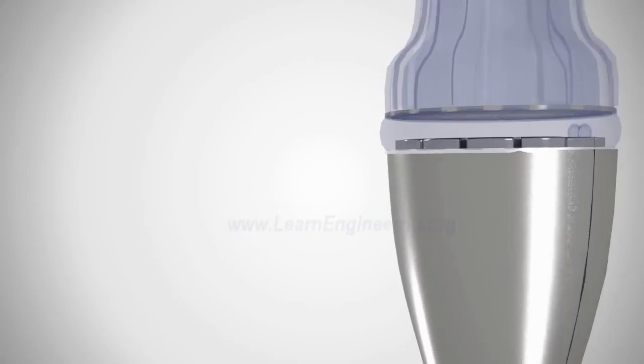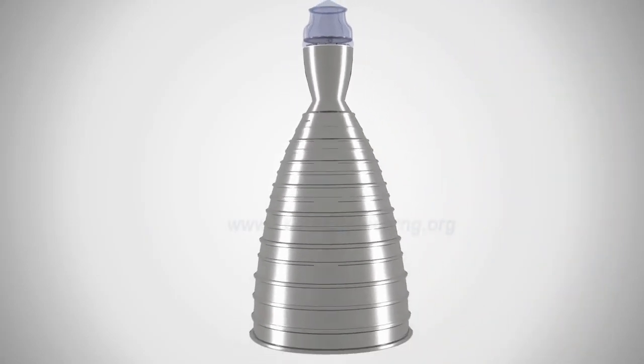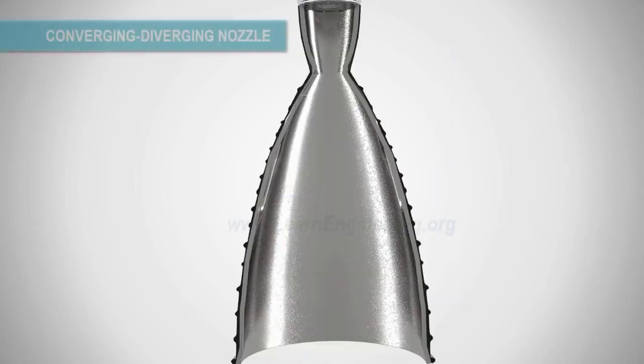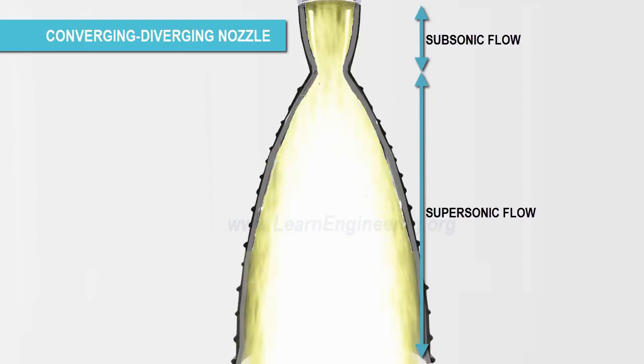The high-speed jet is passed through a specially shaped rocket nozzle. The function of the nozzle is to increase the exhaust velocity even further, thus increasing the rocket's thrust. These kinds of nozzles are called converging-diverging nozzles. The subsonic flow is converted to a supersonic flow with the help of such a nozzle.